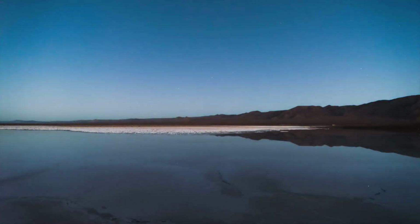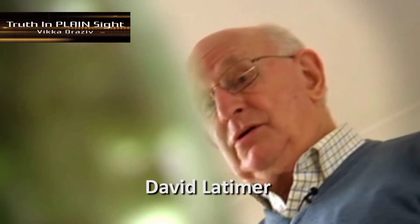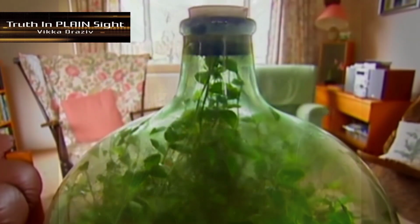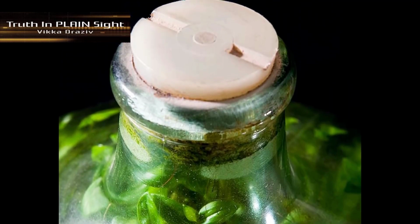On Easter Sunday 1960, in Cranley, Surrey, England, it occurred to David Latimer to create a small garden inside a giant bottle. That container was sealed and has only been opened once in 60 years. Surprisingly, the container maintains an ecosystem inside.